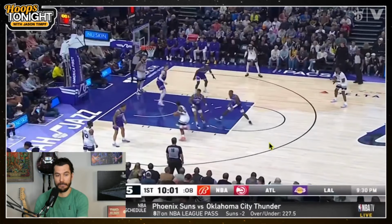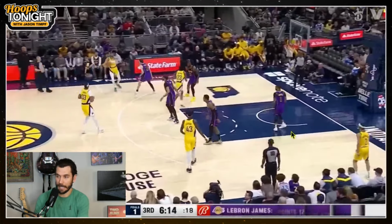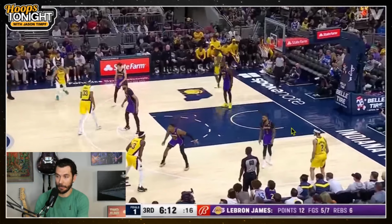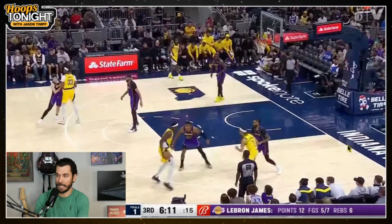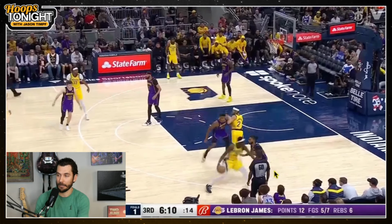Here's another very similar example. This time, Rui Hachimura is guarding Siakam. We're on the right side of the floor. Same type of thing. Nembhard sets the screen. Nembhard slips. As Nembhard slips, watch Rui drop back. Here's our hedge from D'Angelo Russell.